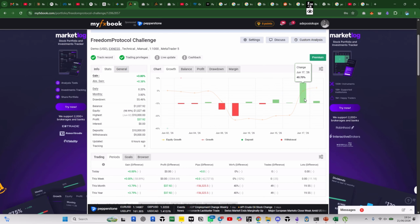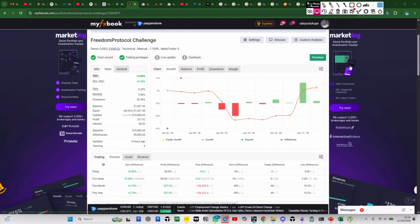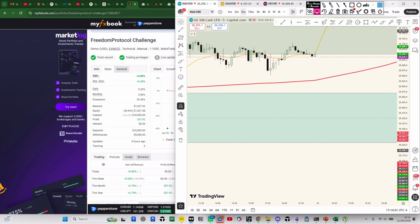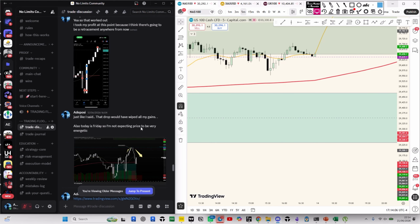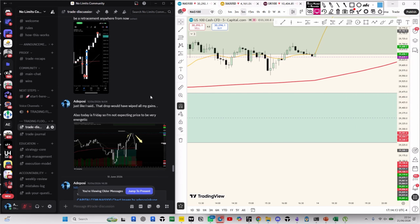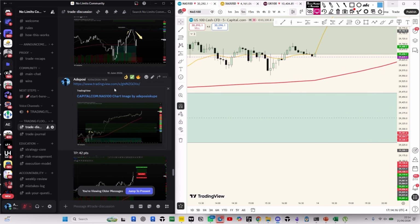So let's go into this current week. I will run through quickly so you can see how the trade went for me this particular week. So let's look at the last week of trading activity. Let's go back to TradingView and open the Discord here. Where's my Discord? So that was from 15th of June till 19th of June, right? So let's go down to 15th.